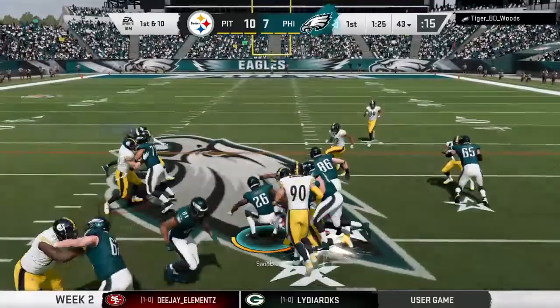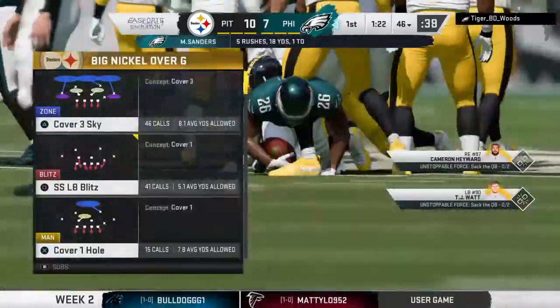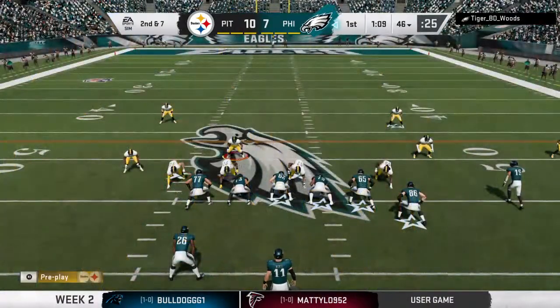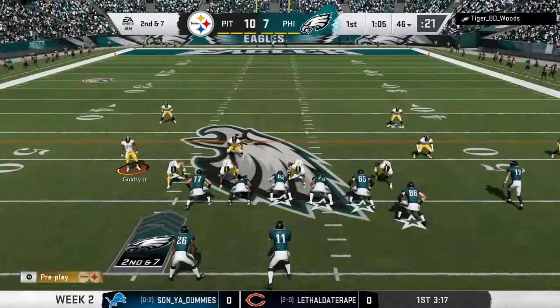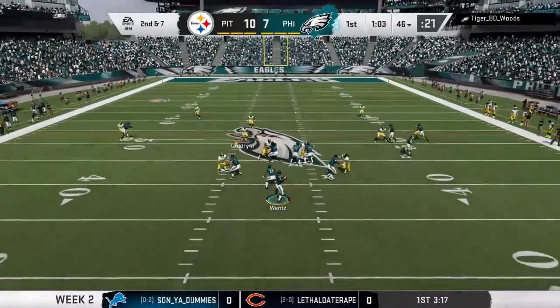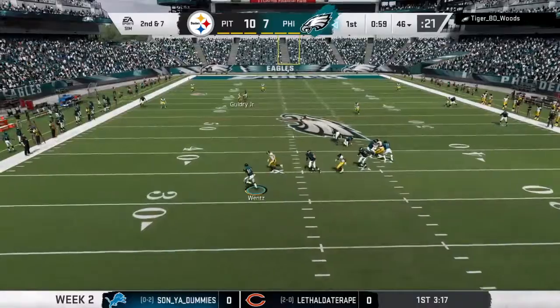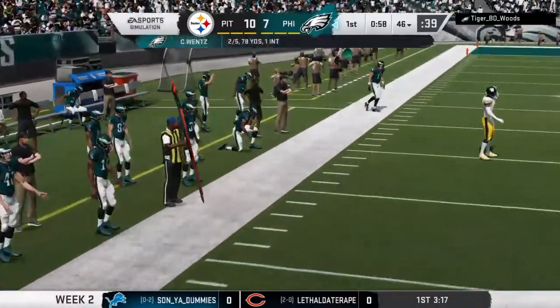On first down, it's Sanders. And he'll take this one across the 45 up to about the 46-yard line. Give him 3 on first down. It'll set up a 2nd and 7. On 2nd and 7, Wentz. Forced out to his left. And that's going to be incomplete.